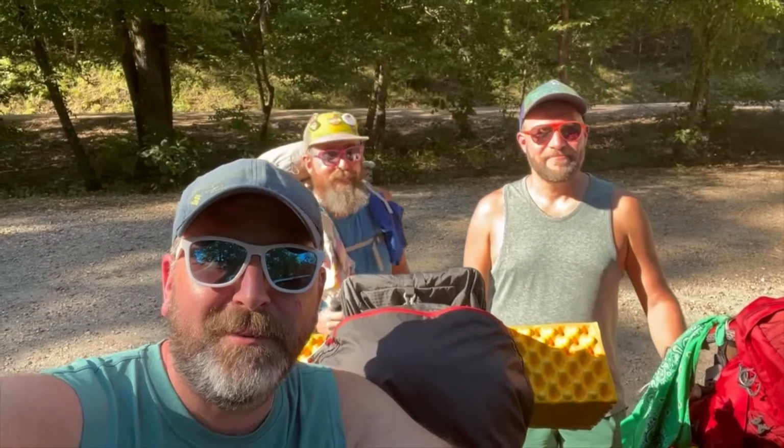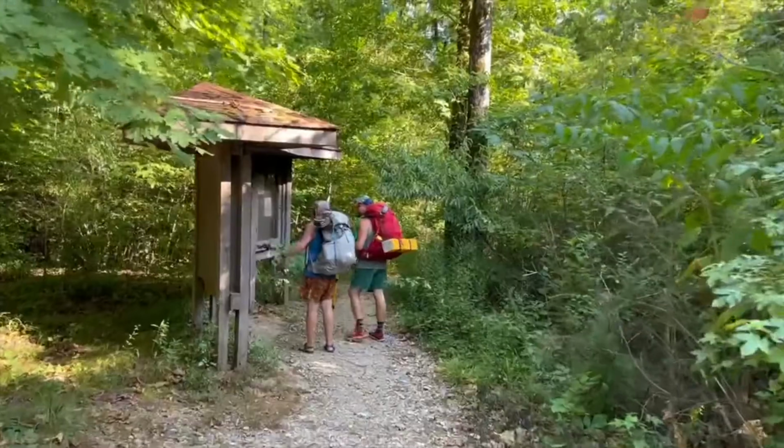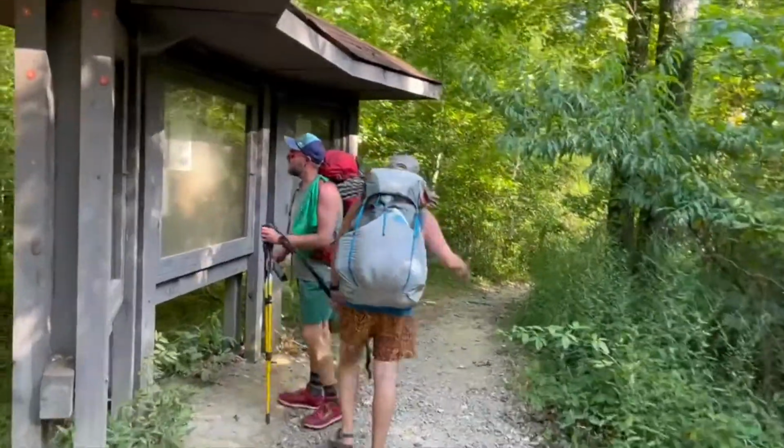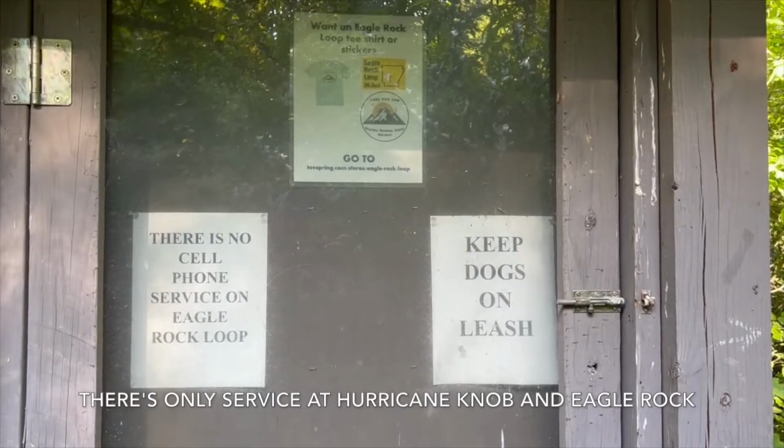We will bring you along as we explore a part of the country we've never hiked in. So see you along the trail. We're hoping the truck's still here when we get back. Here we go on the Eagle Rock Loop. Looks like it's going to be a cell phone-less trip.